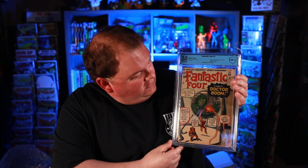Our second to last book is another surprise for me. I did not have this one pressed or cleaned just due to its grade. It's pretty rough, but it came back a 2.0, and this is FF5. It's the first appearance of Doctor Doom. It has off-white pages, which blows me away. Definitely did not expect that, but this book has been extremely well-read, well-loved. It's had a good life. Many people have enjoyed it, and it's been in my collection for a while, but I definitely did not expect a 2.0 on this one.